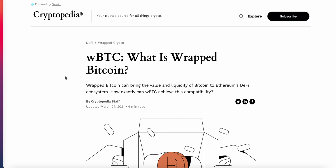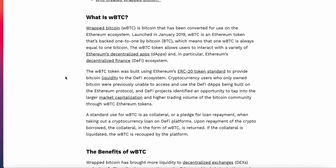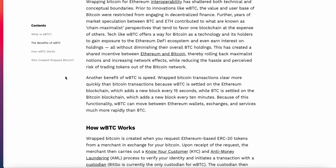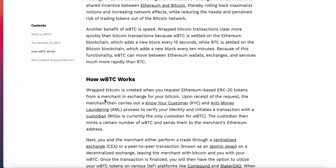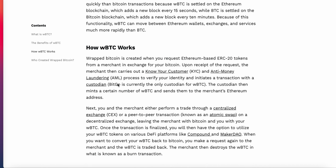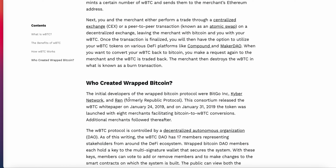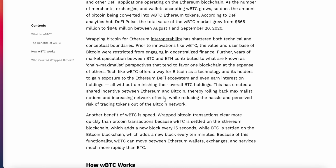So what they did was, I think it was BitPay and some other company, Brain Technology or whatever they called. Yeah, I think it was BitPay and Brain, right? They combined, and BitGo. It's somewhere if you look. So Kyber Network and Ren, BitGo and Ren, Republic Protocol. So what they did was basically they will be a custodian.